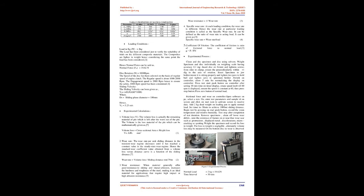The load has been considered just to verify the suitability of trials on the different composite materials. The composites are lighter in weight, hence considering the same point the load has been considered. Hence the normal force, Fn, equals 19.62 N.